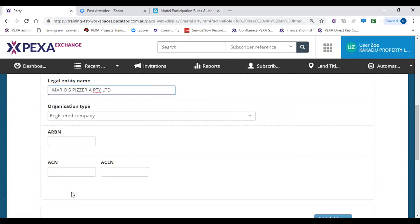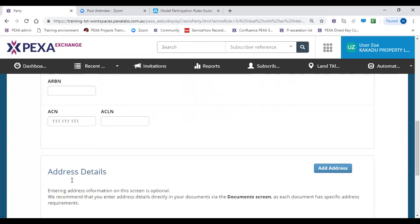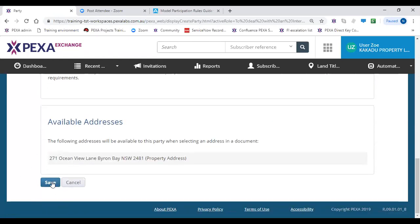I'm going to assume that they're a registered company, remembering, of course, this is just dummy data, okay? And I'll enter in their ACN. I can populate address details within the lease document if they are required, so I'll leave that blank and select Save.